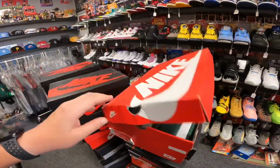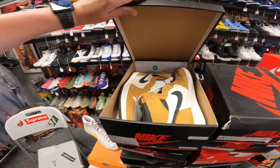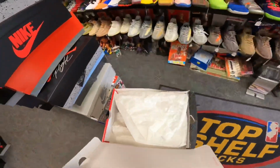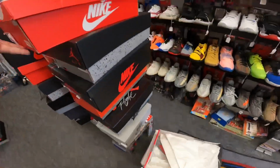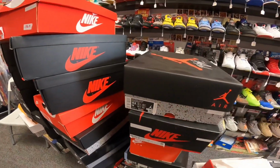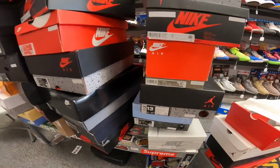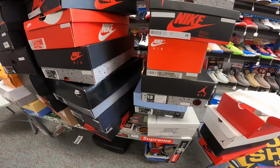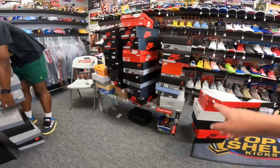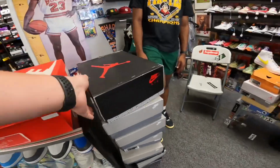Here we got some Spartan Highs. Here we got some Electro Orange ones. Ooh, some Rookie of the Years DS. We got some Unite 3s. We got some size 12.5 black and red Thunders. We got a classic infrared 90, it looks like. We got a Crimson 4, UNC 3s, a bunch of cool gray 11s.